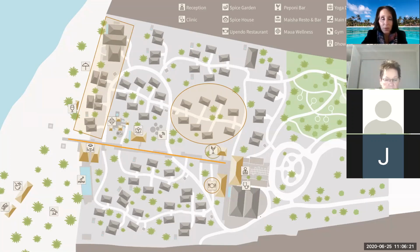Then we've got our different restaurants. We've got our main restaurant, Upendo, and opposite it the Peponi Bar. We've got Maisha Bar and Restaurant down by the pool, and on the beach we've got Bahari Grill and Bar. Then we also have one dedicated bar, the Dao Bar, which is on the beach and exclusive for those clients who stay in villas as well as in the suites.